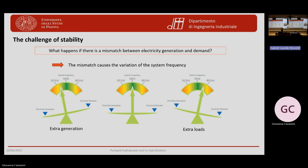If there is a mismatch between electricity generation and electricity consumption, the frequency of the electrical grid changes. For example, in the previous slides we have seen an increase of the loads. If there are extra loads, the frequency of the system reduces, and it goes down to 49.5, 49.2. And this variation in frequency cannot be sustained by the grid for a long time.